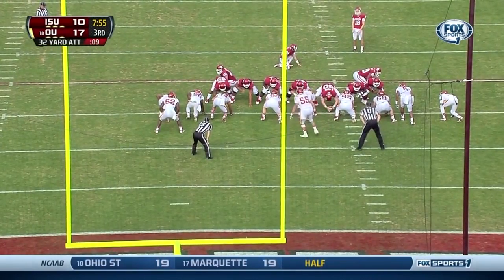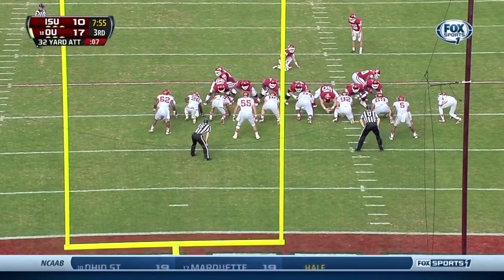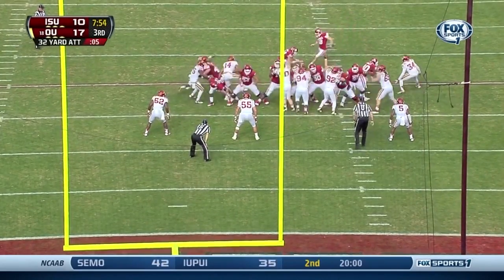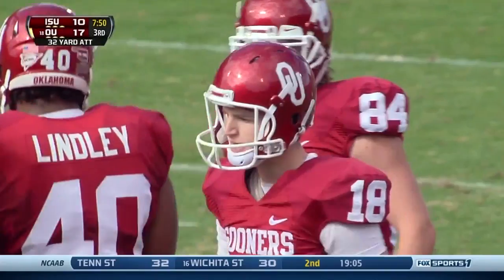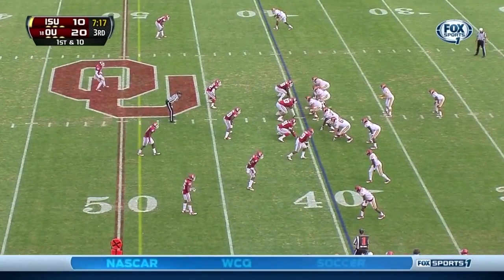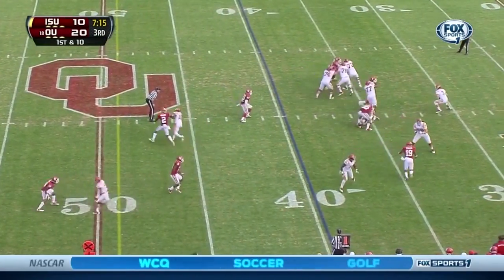A try of 32 for Michael Honeycutt. 1 for 1 on the day. Bingo. 2 for 2. Iowa State not going away.